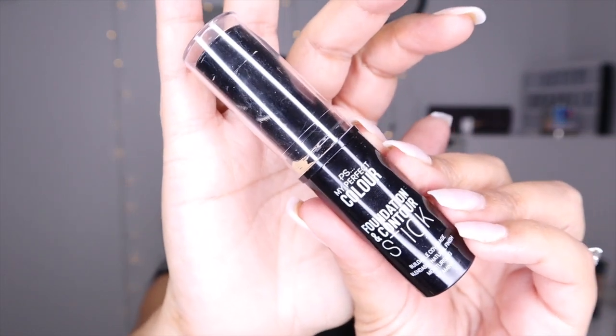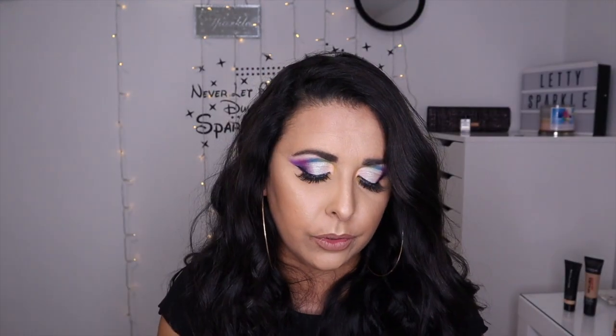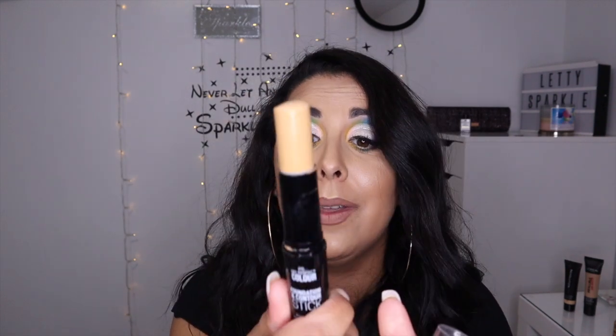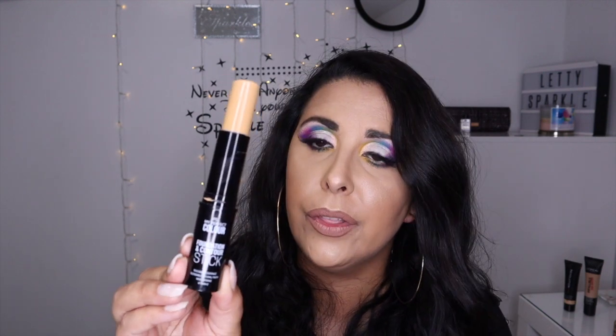I also tried the Primark foundation and contour stick. I really want to get this in a darker shade so I can learn to cream contour. But this is kind of my summer shade really, because it is quite yellow. And look how much product you get. I think it was like £2. I'm not even joking, I think it was like £2. So you get a lot more product. You get 11 grams.